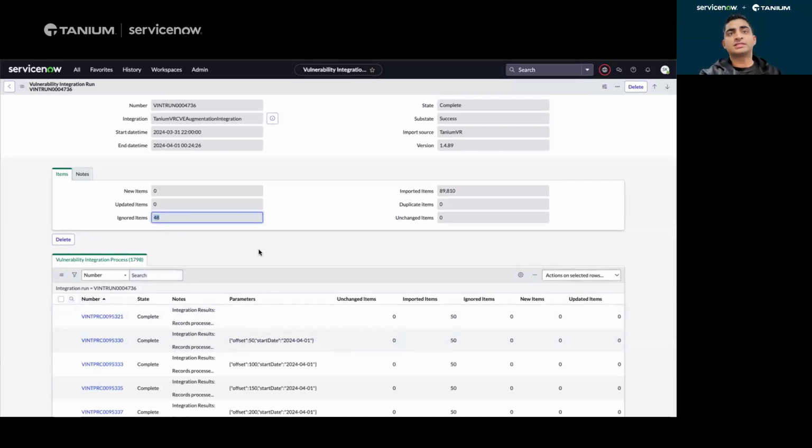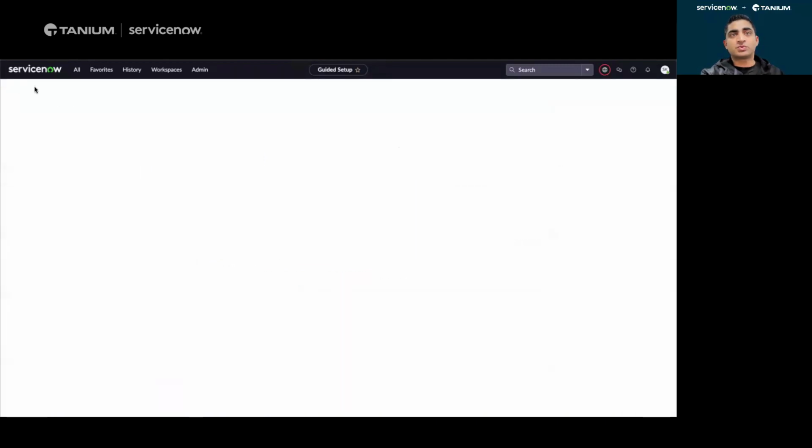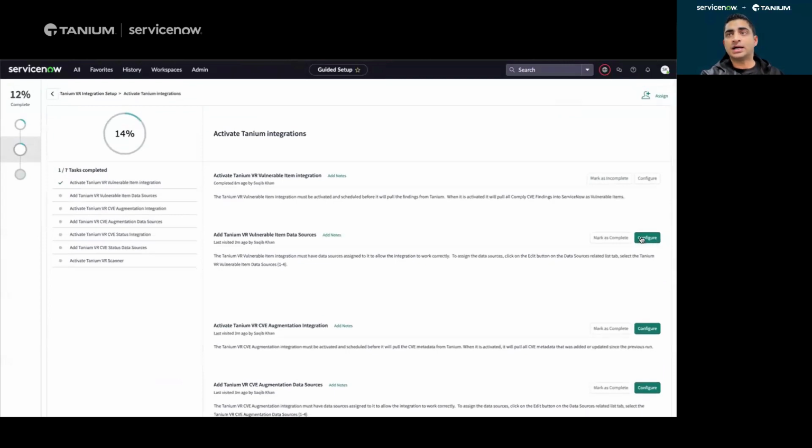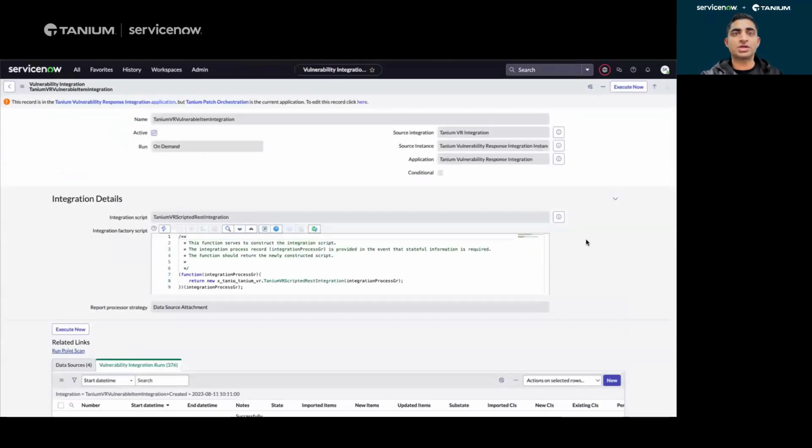The way you look at this is, okay, yesterday we synced this run, and in that run I had 1,700 processes, 50 records per process. Out of those processes, I had some updates, I had no updates, I had new items, I had ignored items, etc. This is how you keep track from an administrative level of what's coming in. Is it matching what's going out? Is it having problems or issues? All of the integrations work the same. They all have the same run and process architecture in ServiceNow. It is very confusing for people who are just starting to work with this, so take your time to learn it and play with it.